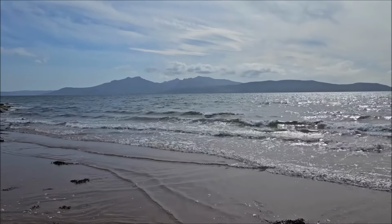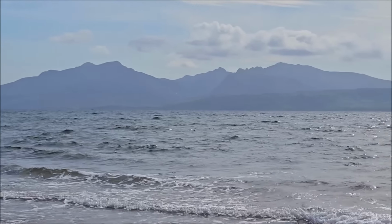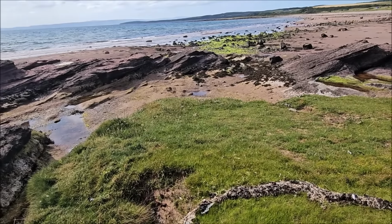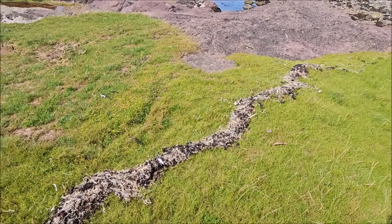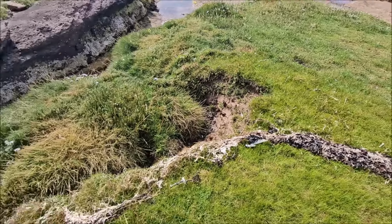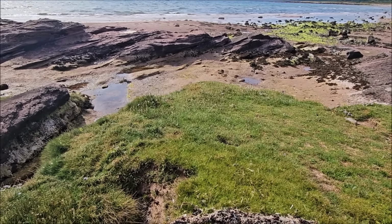And it looks like we've got some fairly high peaks on there. So it looks like when the tide's in, it actually comes right up to here. So it's got a good way to come. So what we actually need is a nice sort of sheltered spot with a few rocks that I could perhaps use as a table, and I can set all my gear out and we can cook some food.